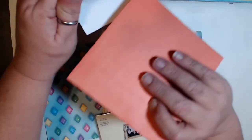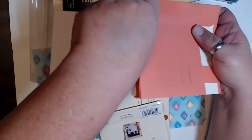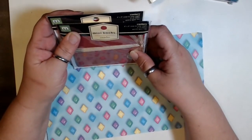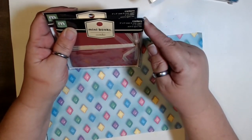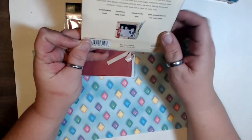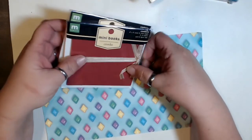Put those away. See, I always find the best stuff when I go Scaventure. Those are different. I like those. Okay, and then I had 2 of these, and these are called mini books, and they're both in cranberry. 4x4-inch cover in inner pages. 3-foot ribbon. Oh, so it's like for making little picture books. Those are cute. I like them.